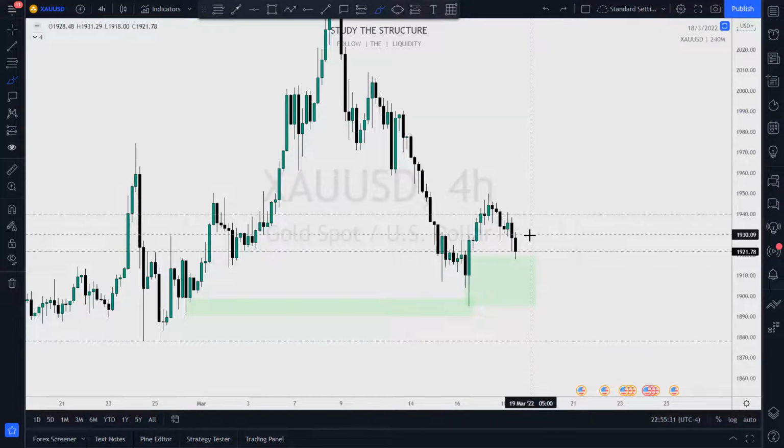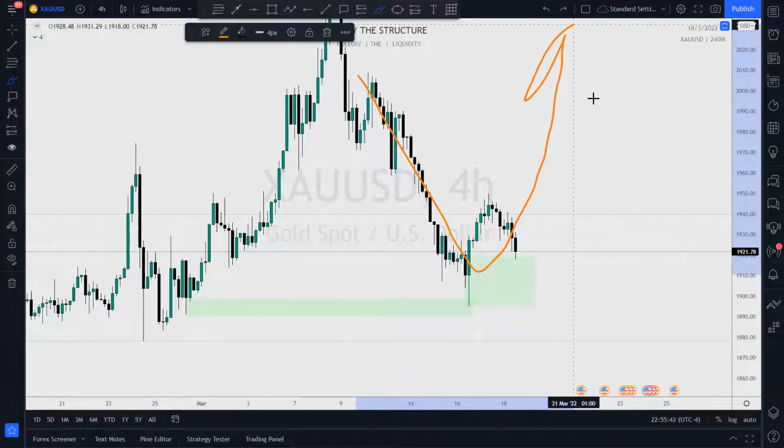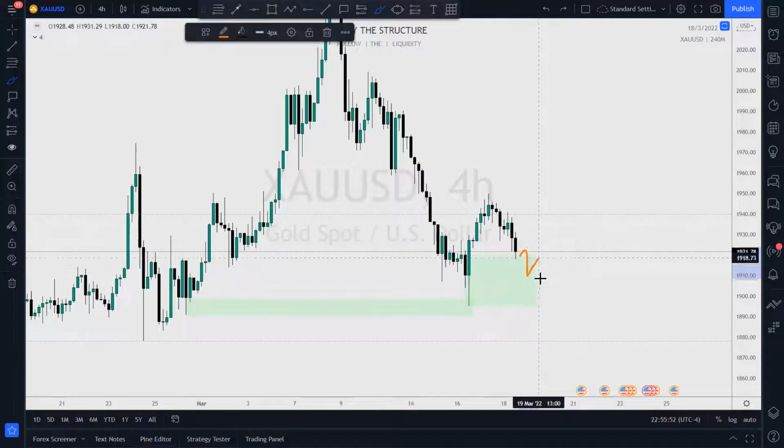That is one possibility, that I will see price become bullish again, because if this is a correction for a higher low to form to make a higher high, this is where I could see it starting. You understand? Now I'm prepared if price continues bearishly. All right, let me show you what I mean.